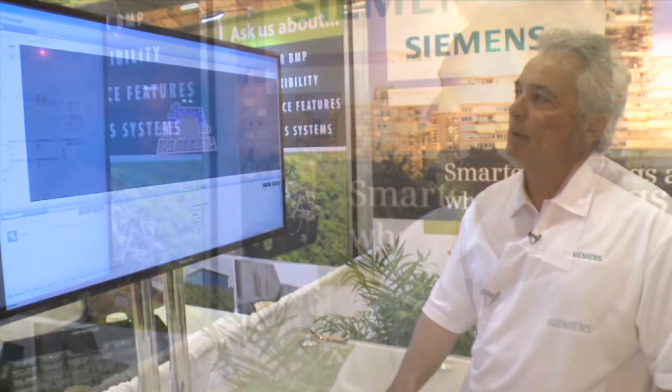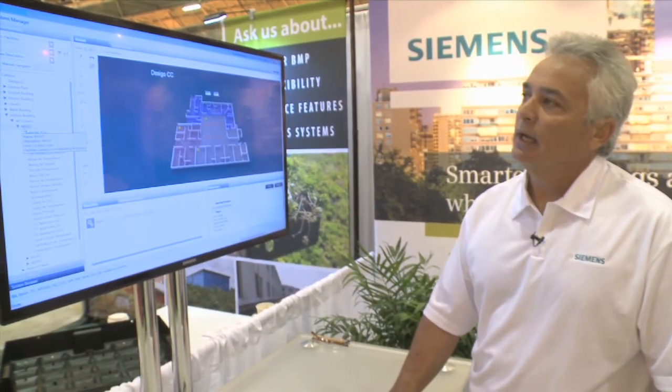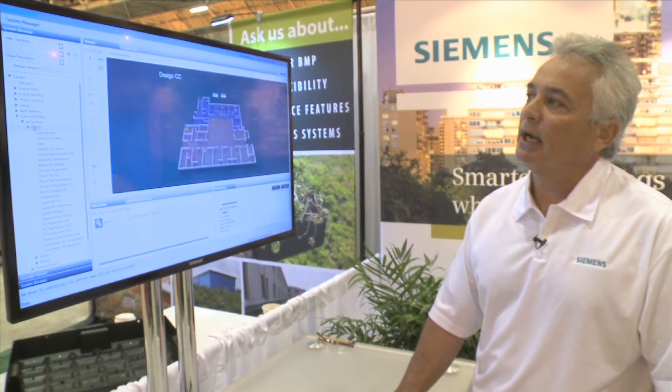I can also go back over to the browser, and I'll pick the science building and pick the air handling unit.